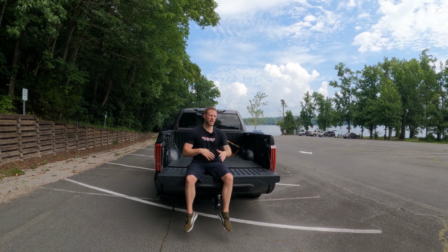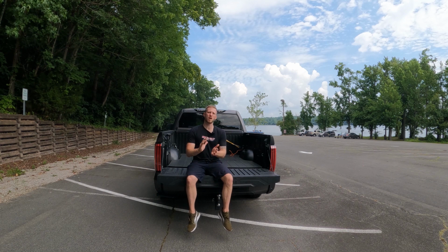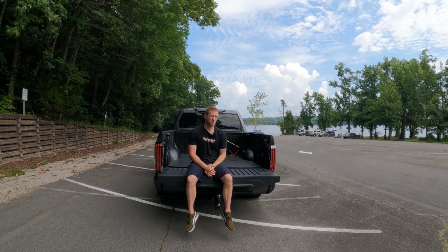Obviously in heavy stop and go traffic, putting it in eco mode is nice because it really eases off into first or second gear, whatever the truck starts off in. I think it's actually second. But it gives you a nice smooth takeoff if you're in stop and go traffic.